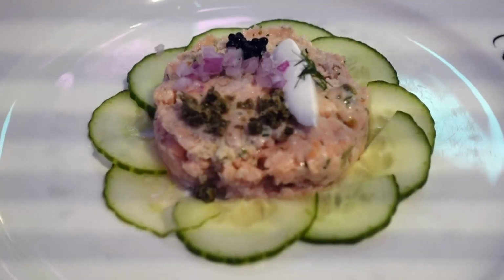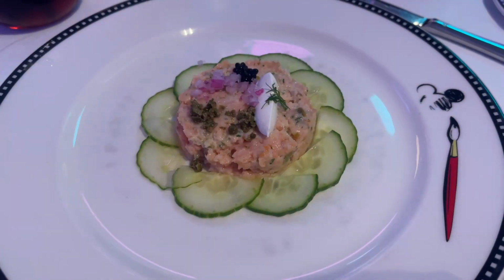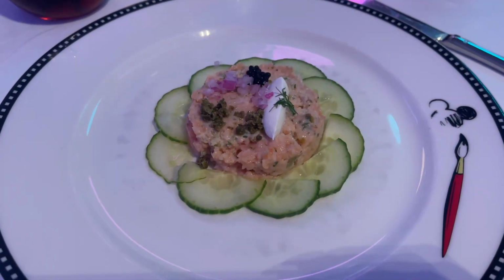So I ordered the smoked salmon tartare as my appetizer. I did the baked potato soup. I didn't do a salad, and then I did a double portion of the black truffle pasta brissettes for my entree, and I'm so excited. I can't wait. The smoked salmon tartare is also really delicious, and it's super beautiful.